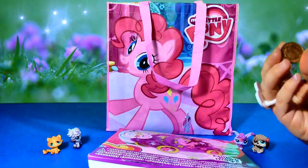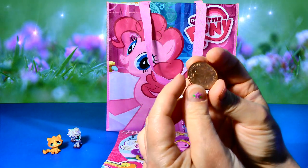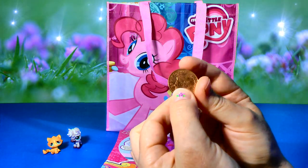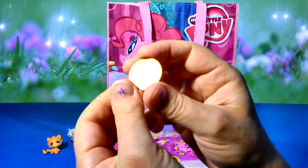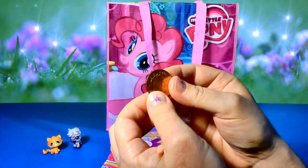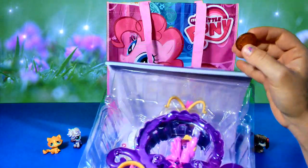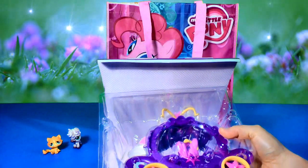Oh, another surprise. Look at this. It says Elizabeth II, DG, Reg FD, 2010. 2 pence. Awesome! I collect money from other countries. I have a lot of foreign coins. It's my pirate treasure. Arr. Cool! Another fun surprise. Thank you! Disney Toys Fan Club's awesome!